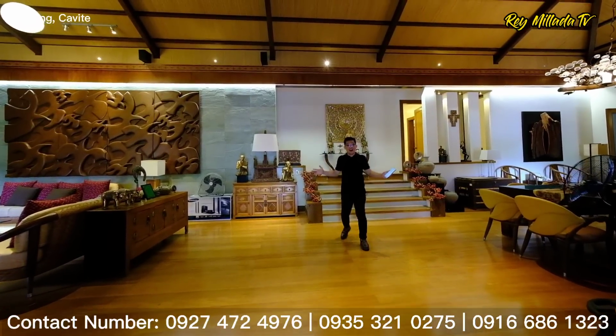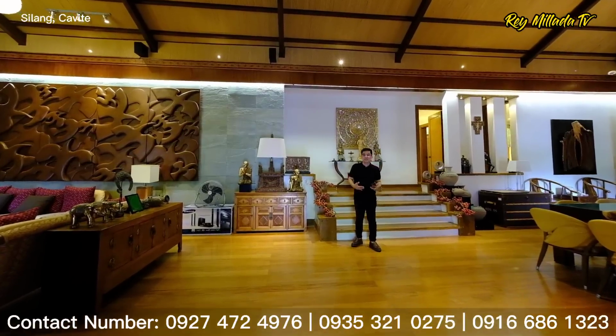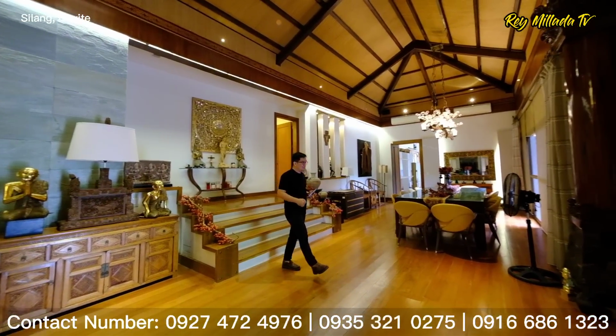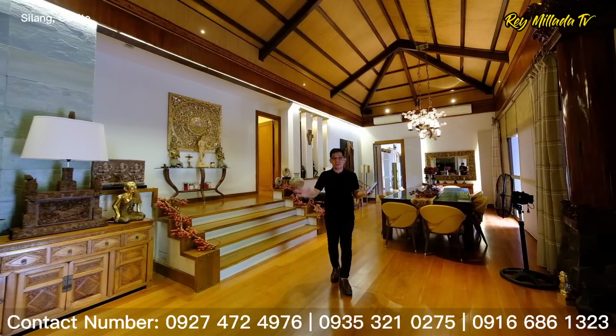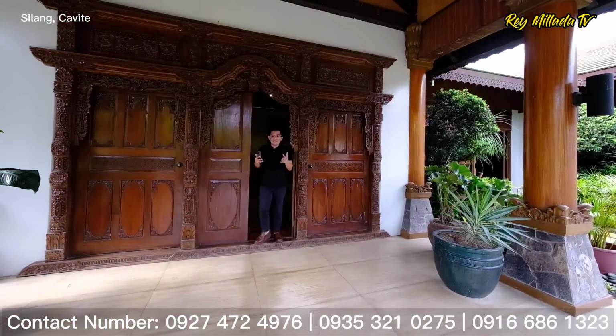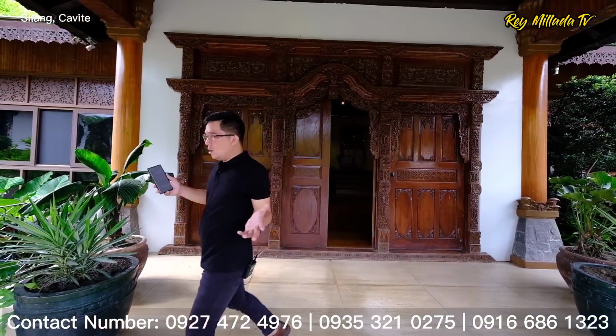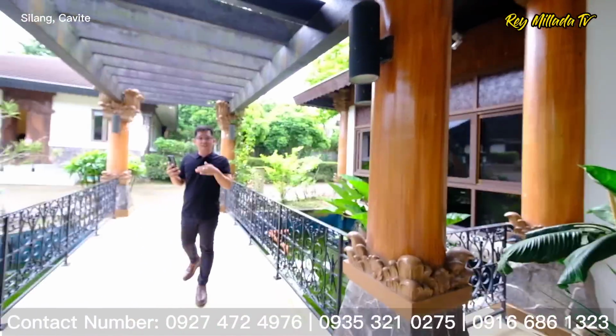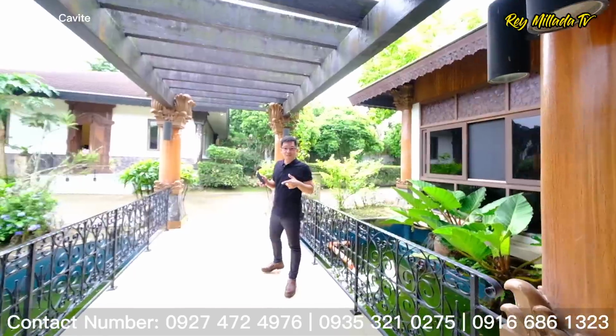This is the house, guys. This is their main house. Before we explore this massive house in Silang, Cavite, guys, let us check out first your backyard. Let's go. Okay, so let us explore first the backyard or the other structure here in Silang, this for sale property, guys.